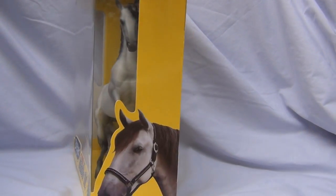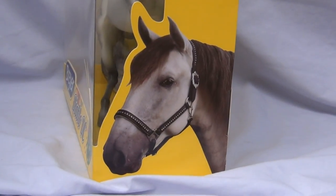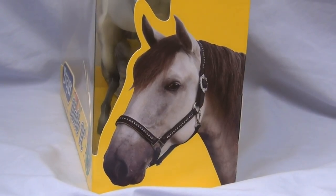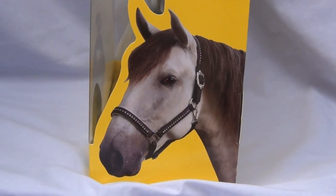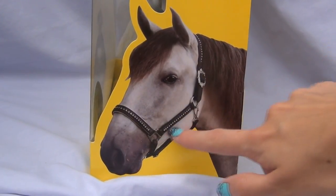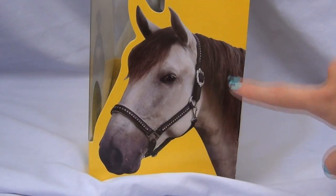On the side of the box, it has a picture of Diablo DC, which is so, so cute. I really like that they did that. I think it really emphasizes the fact that this is based off of a real horse. And I love the halter that the horse is wearing in this picture too. It looks so pretty, that black with those little studded diamonds. Just looks super duper cool.